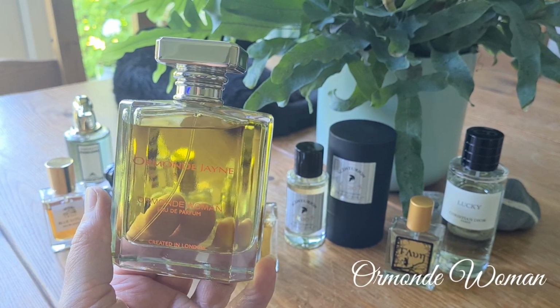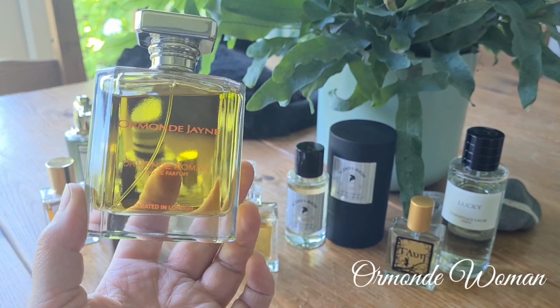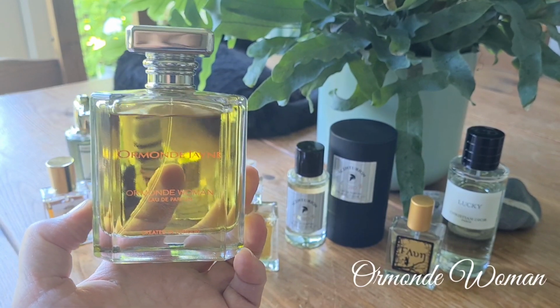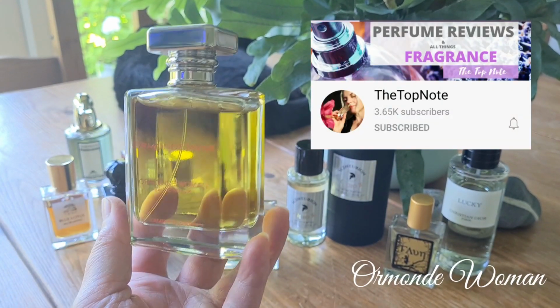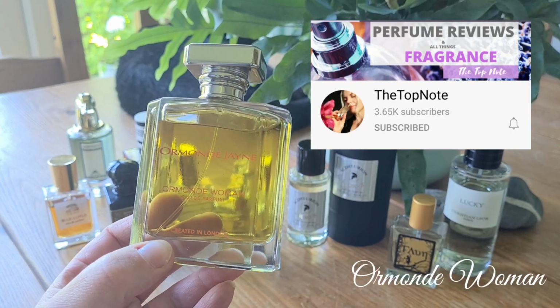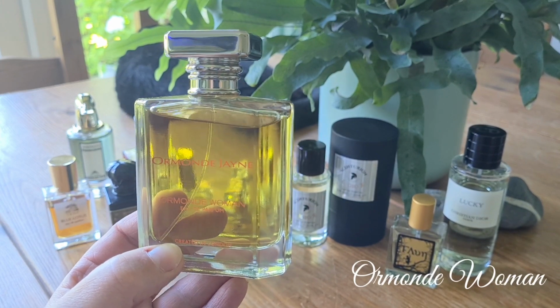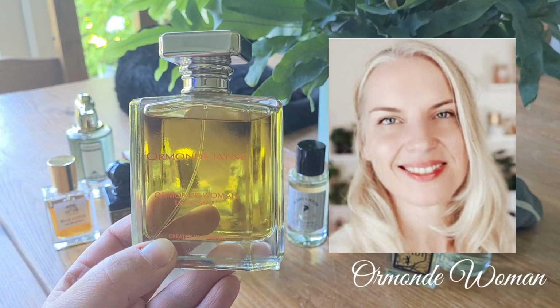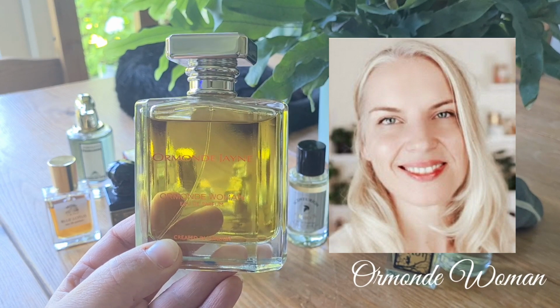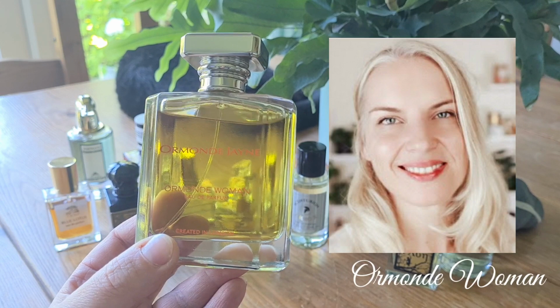An elf from Lothlorien. And it's funny because, as I've already mentioned, I bought this fragrance because of Cherie from the fragrance channel The Top Note. She inspired this purchase because this is a scent that she absolutely adores, and it's a signature scent for her. And I do think of her as a very elven-looking lady. She's like Australia's answer to Galadriel. She's ever so classy and absolutely beautiful, and she's very elven in her ways.